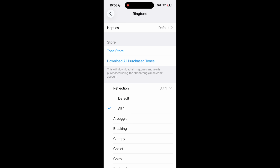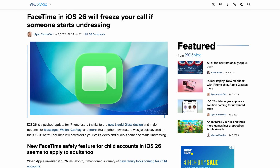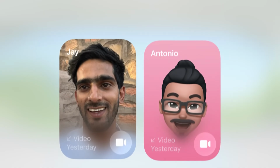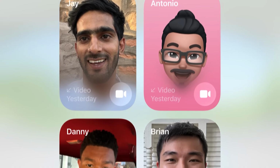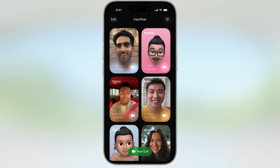And since we're talking about ringtones and calls, a new feature will now freeze your FaceTime calls with video and audio if someone starts undressing. Yes, it's a safety feature for child accounts, but it looks like it applies to adults as well in the current beta, and it freezes a call when nudity is detected. Now, I'm not exactly sure what it's looking for specifically, what it's referencing when it detects this, and I'll probably use FaceTime a whole lot less now.